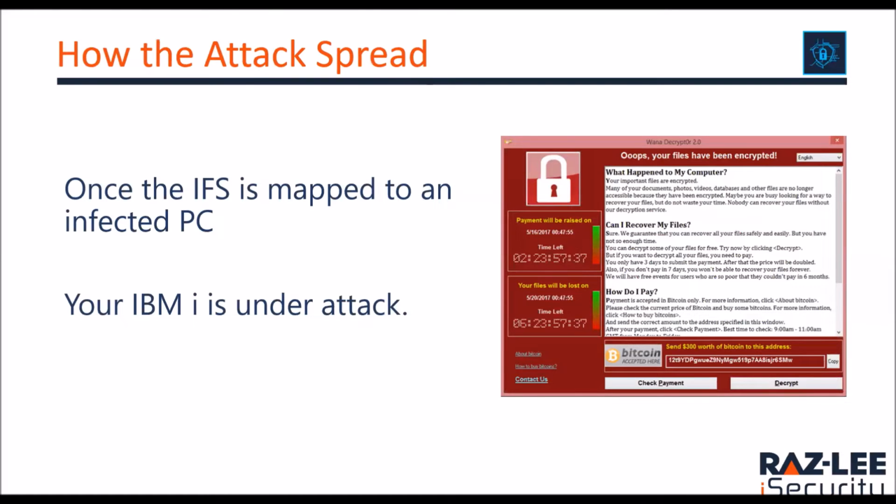And when the IFS is mapped on an infected PC, the IBM i is totally under attack. In the Windows PC, you will see a picture like this. Usually, this picture is an automatic ransom, so they are not contacting you in any personal way. They are demanding the worth of $300 in Bitcoin to such an address. So once you pay, they give you a decryption key, but you're not 100% sure that they will give you the decryption key.